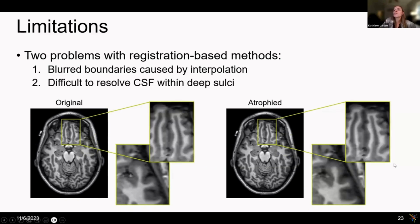And also, it's really difficult to resolve CSF within these deep sulci. What I mean by that is, in the original image here in the middle, we know that these are two separate gyri, so there should be CSF existing within here. But because of partial volume effects, you can't really see it very well. And so when I go to induce atrophy in that region, it's trying to push the gray matter inwards. That means it's trying to expand CSF in this region, but because there's no CSF, it's really just expanding the gray matter on the opposite sulcus. And that's a problem, because what I should be seeing here is CSF and not gray matter.